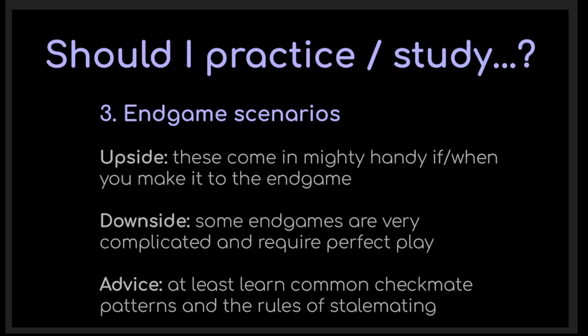But I've been trying to learn the most common checkmate patterns. I internalized very early the rules of stalemating, when you don't have a legal move but you're not in check. So that I, on more than one occasion, tricked an opponent into stalemating me when I was clearly behind.